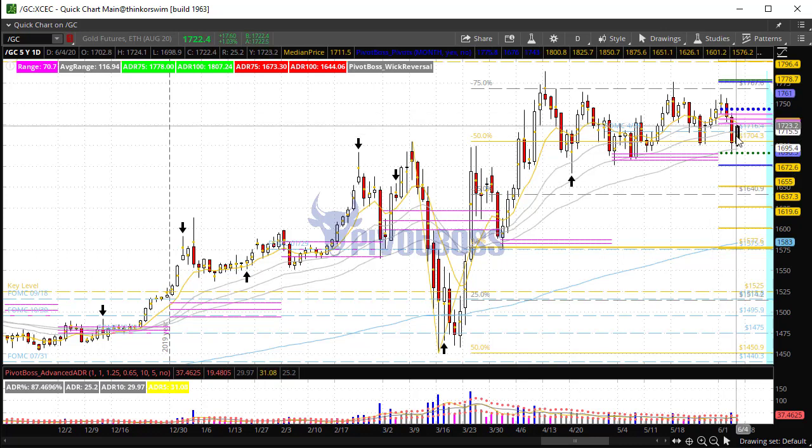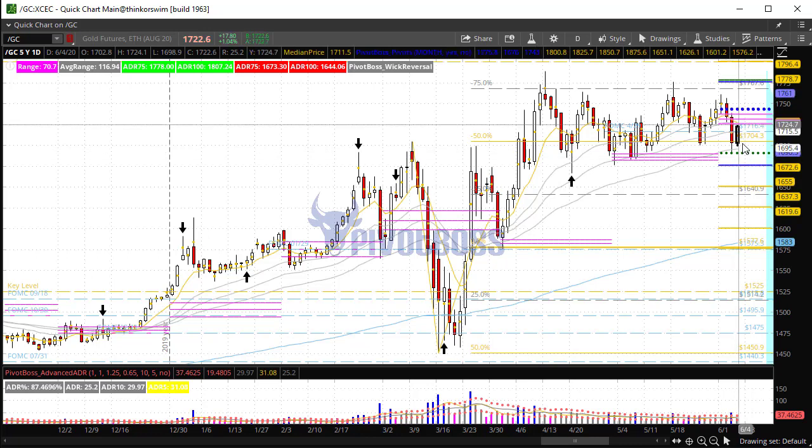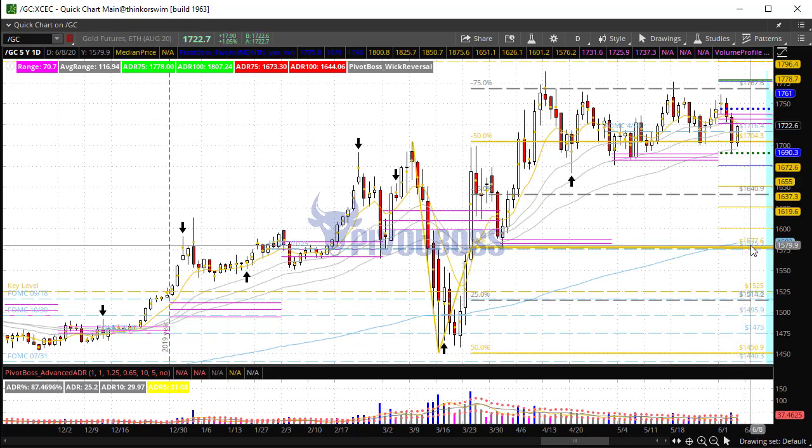And if price can't get above there, perhaps this pullback is a selling opportunity for a continuation toward the previous month's low. Again, 1700 is going to be very, very important here. Eventually, a failure easily opens up a return back toward 1575 to 1580.